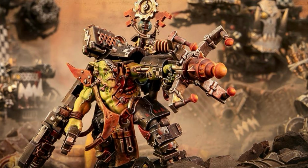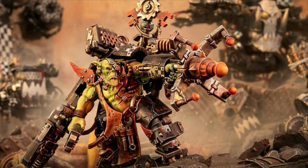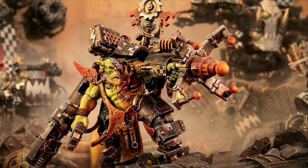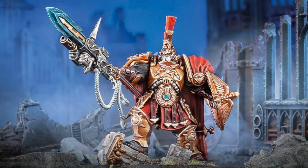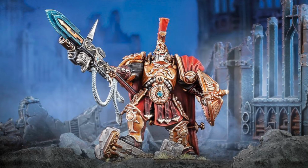But anyway, let me know in the comments, what do you think about these reveals that we saw today? What is your favourite reveal? Is it the Blood Bowl team? Is it the Orc Big Mech or the Custodes captain? I think they all look absolutely incredible. So let me know in the comments what you think. Let me know what your favourite reveal is, because I always look forward to reading the comments. It's one of the best things about making these videos, to be honest with you.